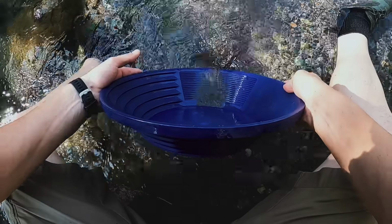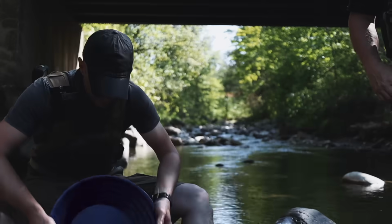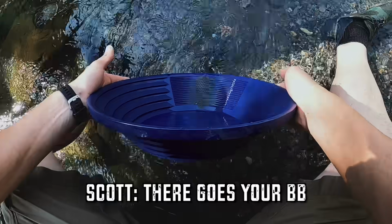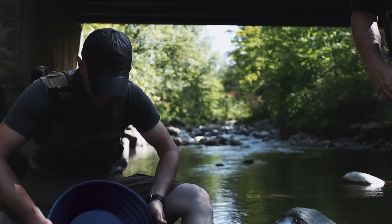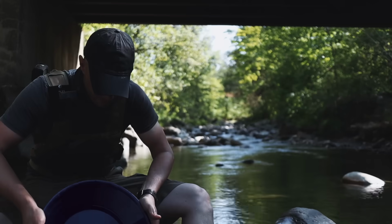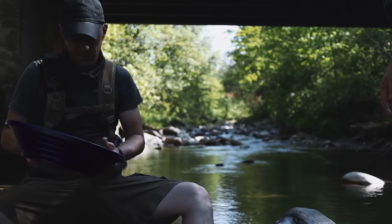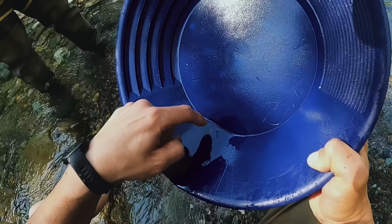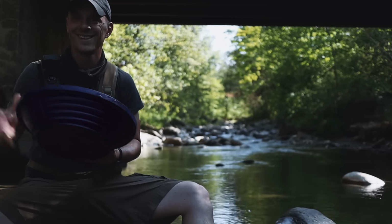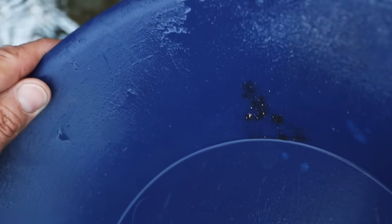All right, we got any gold this time? Maybe. See some? See it? Yeah, that's a decent piece. Pieces. There goes your BB. Is that a BB? Lead BB? Looks like it, yeah. Not bad. Nice. You got the touch on that thing, getting that gold nice and clean. Losing a piece. Biggest piece of the day in the last pan. Makes you want to stay all night. Yeah. You can. I'll leave. Not bad for a last pan, I'd say.